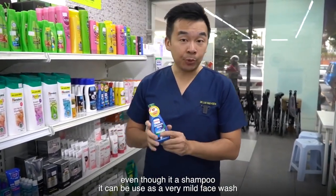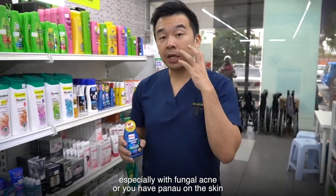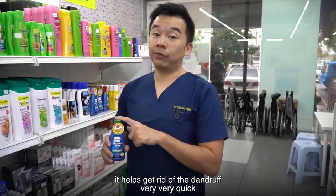Now, even though it's a shampoo, it can be used as a very mild face wash, especially if you have fungal acne or you have what we call panau on the skin. When you have dandruff, you can also use this as well. It helps get rid of dandruff very, very quick.